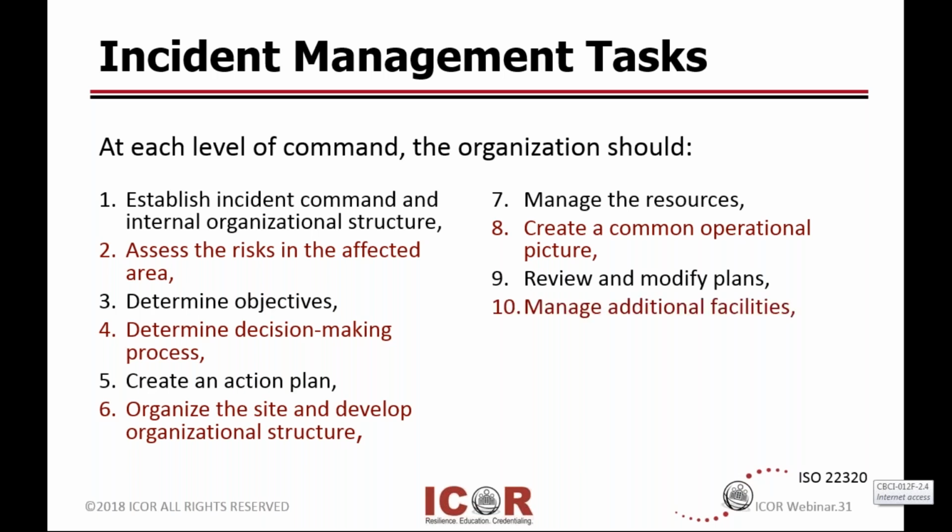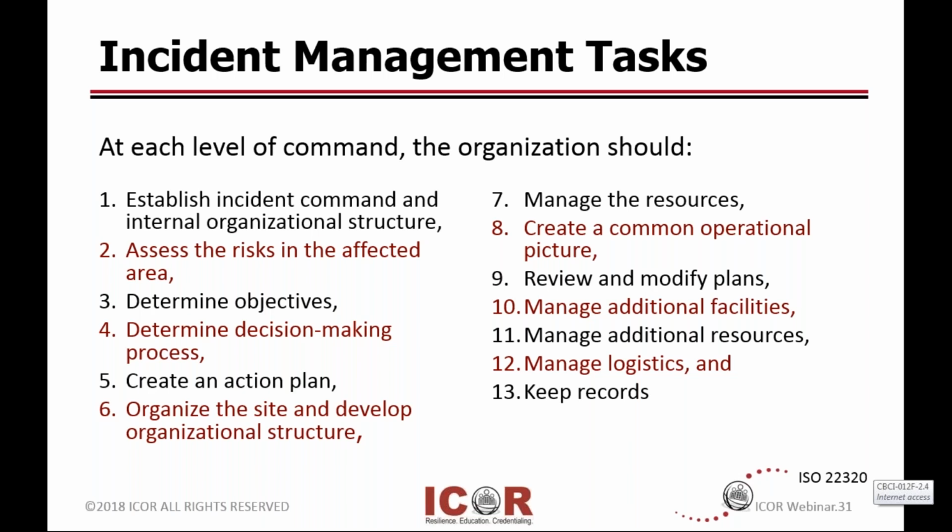If you need additional locations or facilities, how are you going to manage that? You might have additional resources, like volunteers. How are you going to manage them? Or people that weren't impacted by the incident who are available to help you. How can you take their knowledge and expertise and use them? Obviously, you're going to need logistics. You're going to need supplies and equipment. And, of course, don't forget to keep records. Depending on the scale of an incident, tasks may be combined. In a large-scale incident, you might need additional resources, or you might be able to get those allocated from other parts of your organization or from other organizations themselves.